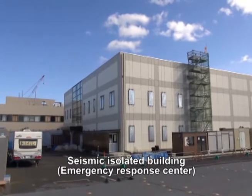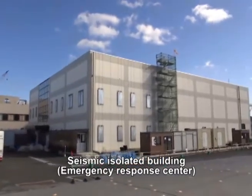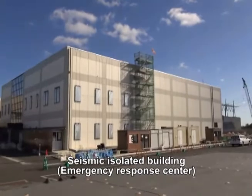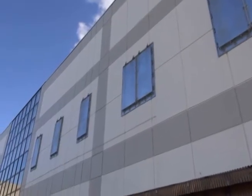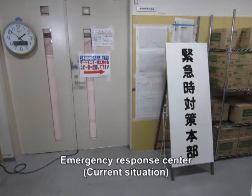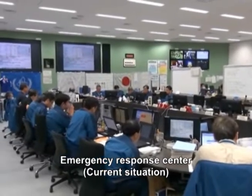The cream-colored building with gray lines is the seismic isolated building. In July 2007, the Niigata-ken Chuetsu-oki earthquake struck Kashiwazaki-Kariya nuclear power station. This event introduced the idea of installing seismic isolated emergency centers at each power station site. Construction of Fukushima Daiichi nuclear power station center was completed in September 2010, half a year before the accident.